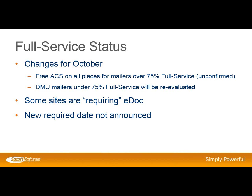Also, another thing that's going to change is if you have a detached mail unit. So if you have a postal clerk that comes on site to do the verifications, and you are not doing full service today and you're not 75% or more full service, they're going to start reevaluating your DMU contract. Again, this is part of this push to get everyone on board for full service. There's still no new mandate for exactly when that's going to be required for automation prices, but they are pushing the industry towards full service by doing things like reevaluating contracts.